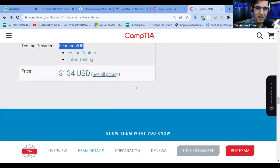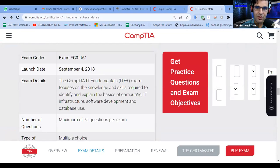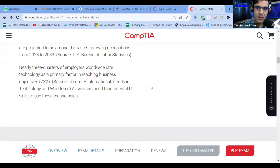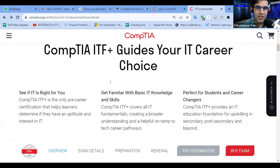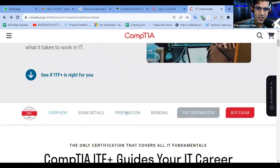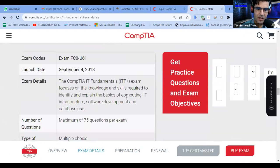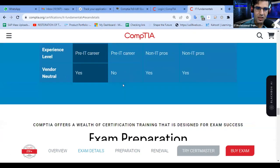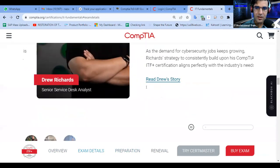One most important thing here is to use the official CompTIA course outline. You always have to go for the official CompTIA guideline. If you go to exam details over here, you will see these are the details. There's also a PDF, by the way, which gives you the complete exam detail.